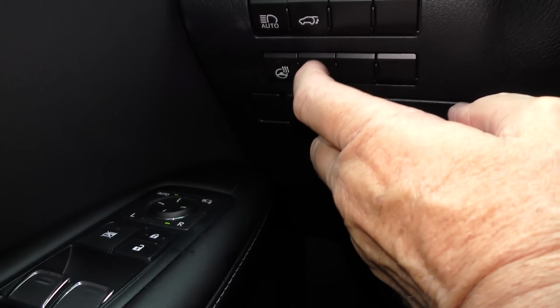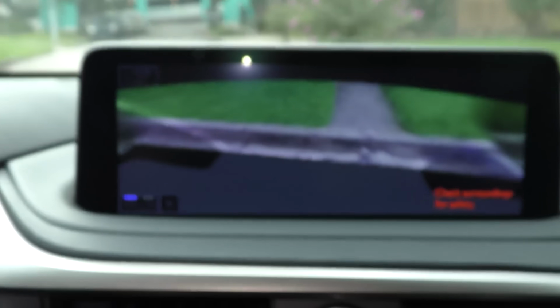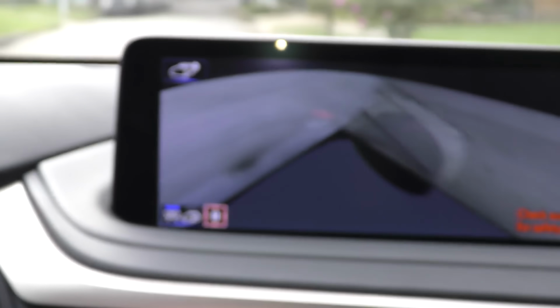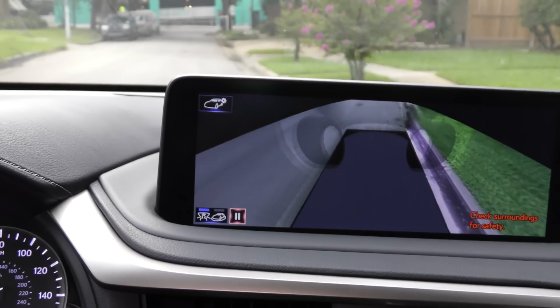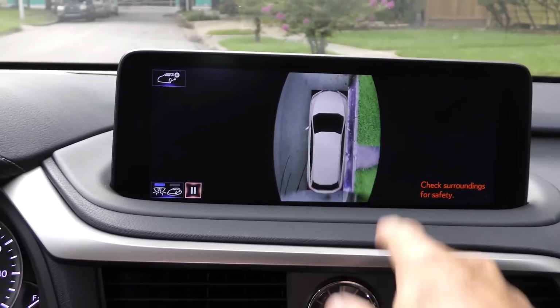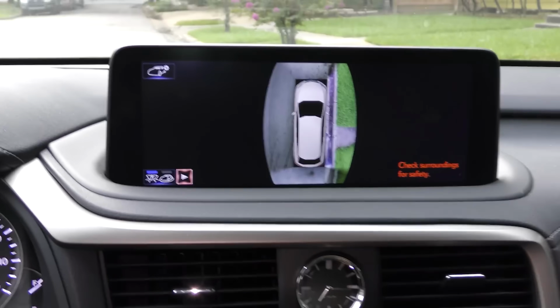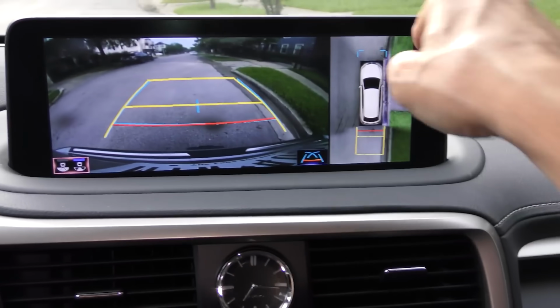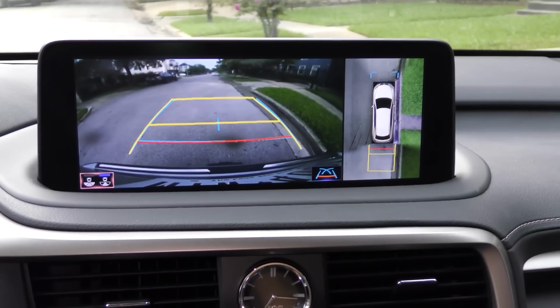It's got all the technology. We push the little mirror here, and that gives you the 3 cameras that circle all around the vehicle for parking. So it goes all the way around. It shows exactly where you're parked. Unlike the other one, when you back it up, you get a good split screen. You see what's behind you, but you also see the sides. So you can get in and out of parking very easily.